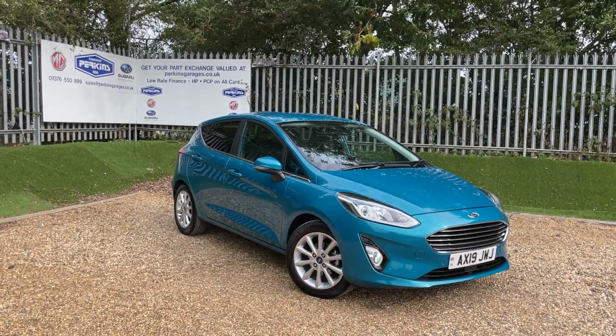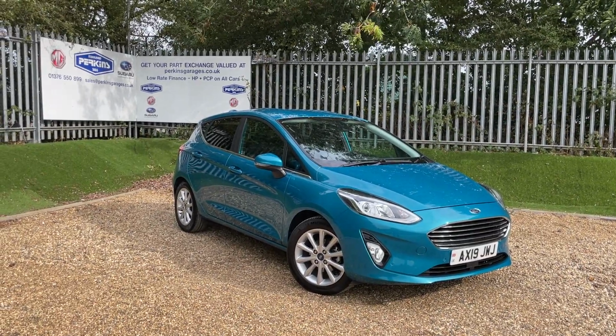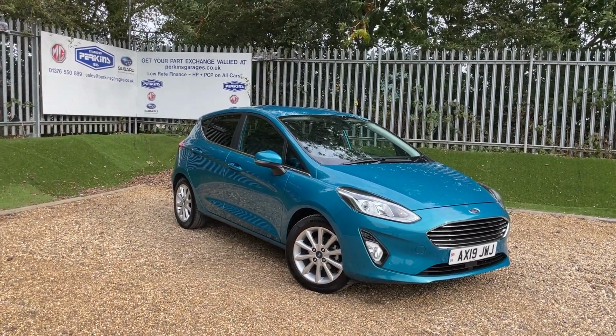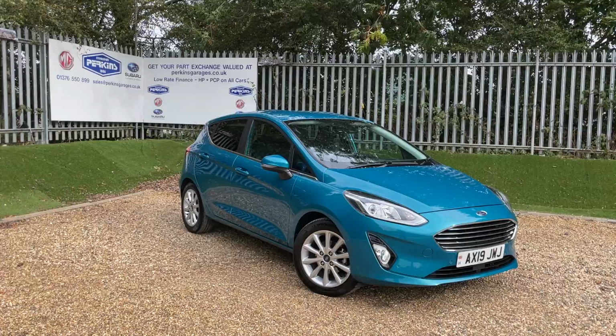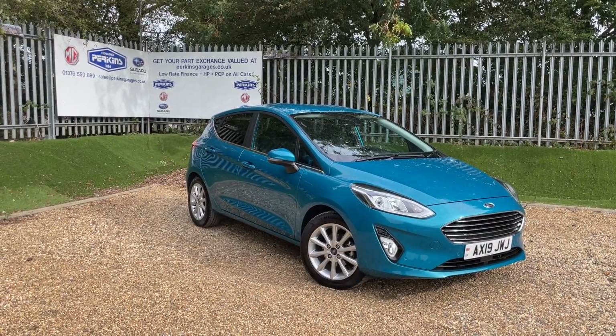This here is a Blue Wave Ford Fiesta Titanium featuring the 3-cylinder EcoBoost engine producing 100 PS of power. That 100 PS of power is then transmitted through the front wheels through a 6-speed manual gearbox. The vehicle itself is on just under 18,500 miles, but like always, we'll get the exact number once we're on the dash in a moment.